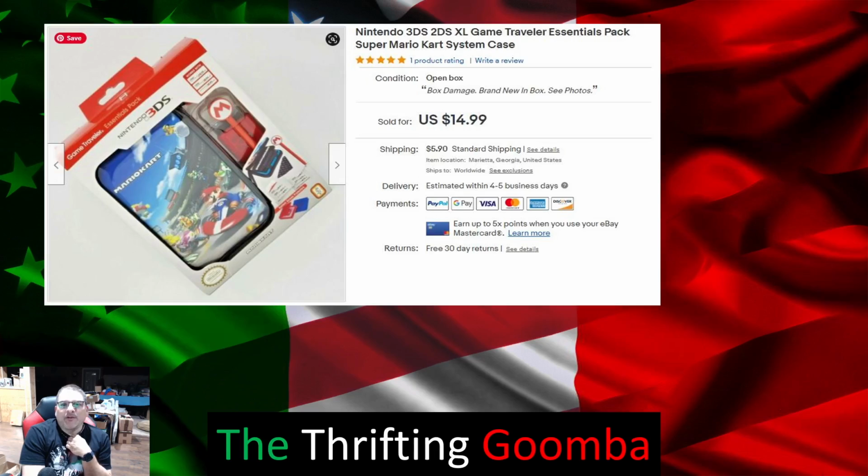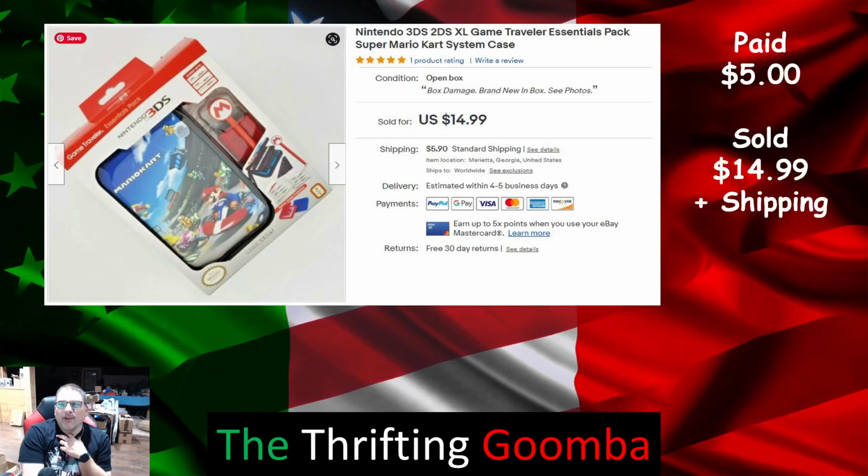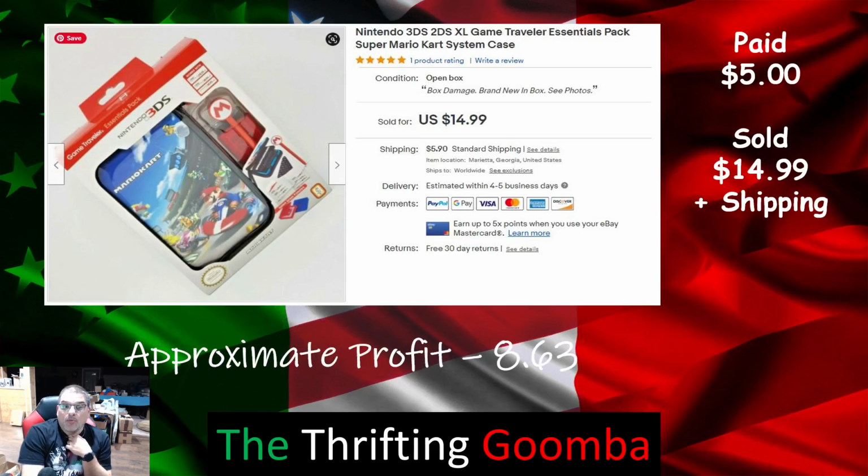This is another Walmart clearance item. Again, open box. There is box damage, but everything was brand new. It was a fast seller. I did go ahead and price it a little lower because of the box damage, but I was okay with that. I did pay $5 for it. It did sell for the $14.99 plus shipping. So a profit of $8.63.